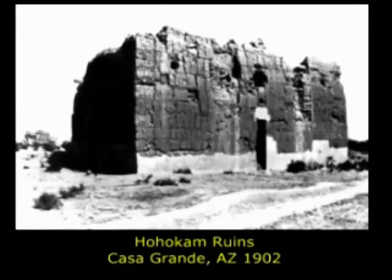Northeast of Phoenix in the Hohokam Territory. Now that picture was taken in 1902, and as you can see, just the doorway on the front is about 2 stories high.